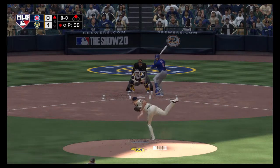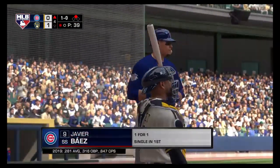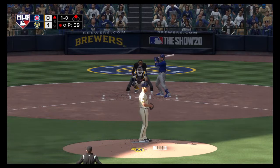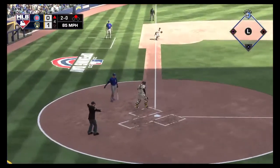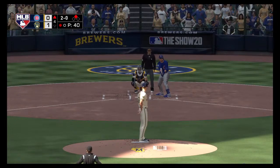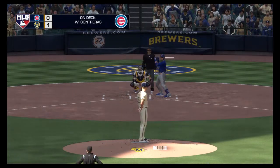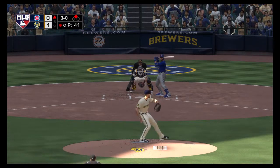And that brings up Javi Baez. He'll take a look at a slider in the dirt, and it's ball 1. He was cut down at second, attempting to stretch a base hit his first time through. In the dirt here, and the runner will stay put, but the count moves to 2-0. No runs, 2 hits, no errors so far for the Cubbies. 3-0 now. Not a good spot to be in right now. A pitcher's falling behind in the count with a guy up that hits really well with runners in scoring position.